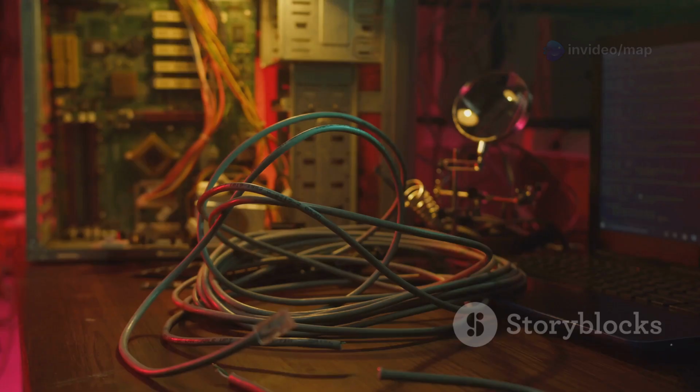Maybe you tried to set up a workspace, but it quickly turned into a spaghetti monster of wires and clutter. You start with the best intentions, organizing your tools, setting up your monitor, maybe even labeling a few cables, but before you know it, chargers, adapters, and random components take over every inch of your desk. It's overwhelming, and it's hard to know where to even begin.